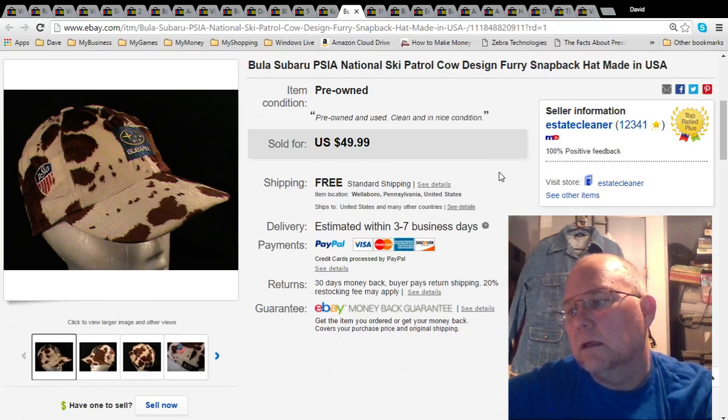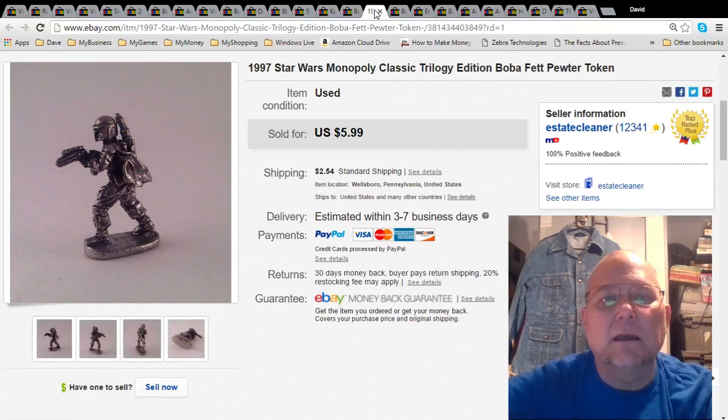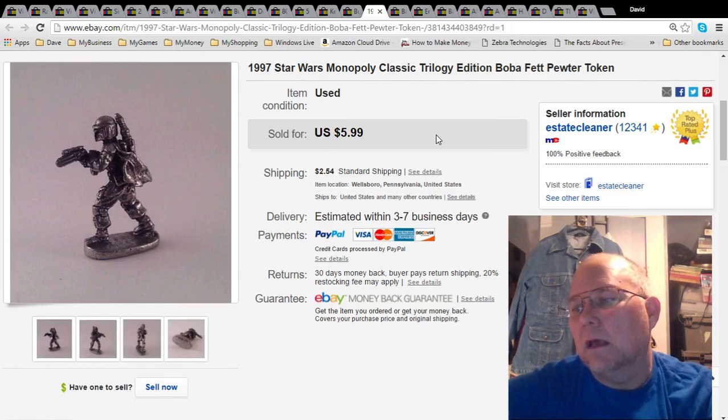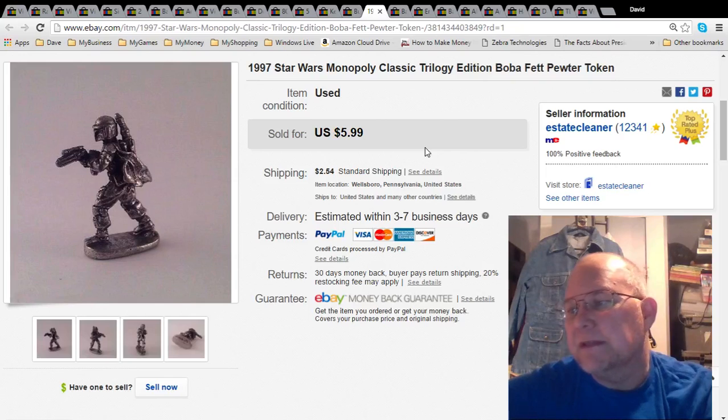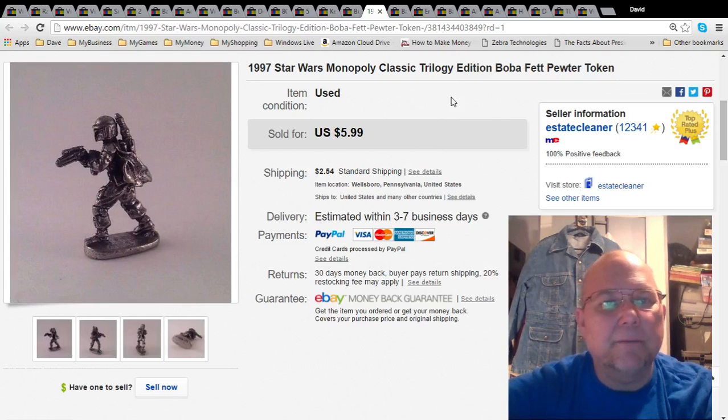Okay. And next, it's Boba Fett, and he came out of the Monopoly game that I told you I was parting out. I know I paid $1 for the Monopoly game, and I've sold multiple pieces out of it already. This piece I sold on the 29th of January for $5.99 plus shipping.